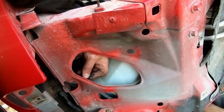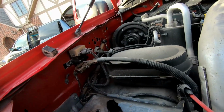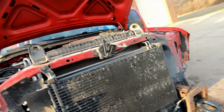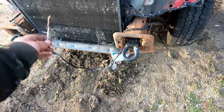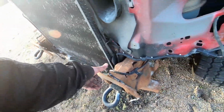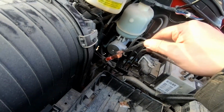I don't know if it's part of the same harness, but it looks like it might be. I don't know, but we'll have to figure that out too, I guess. And of course, we have fog lamps that have a broken wire as well. That's not so much of a big deal. Let me get that back up here, get it off the ground. There we go. And then over here, this is one of the batteries.